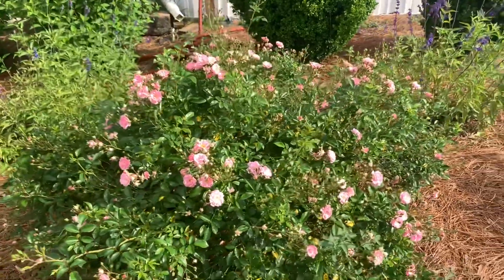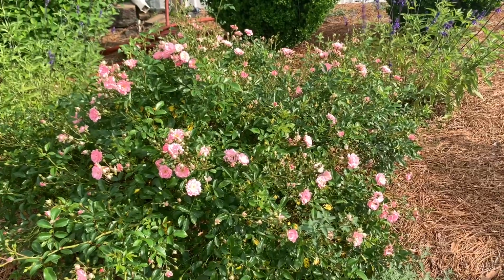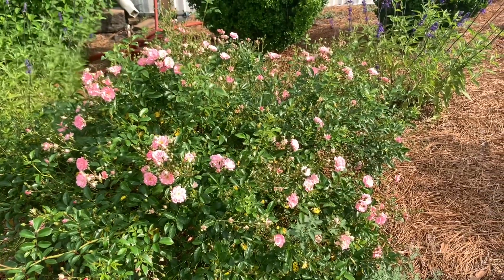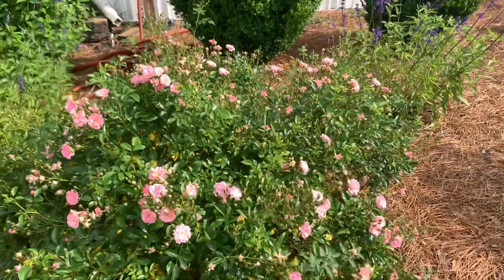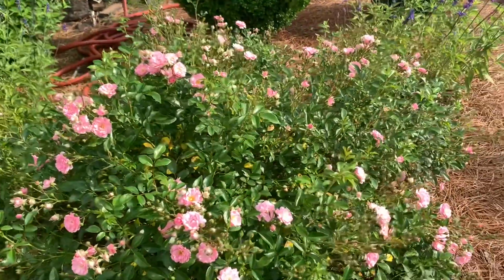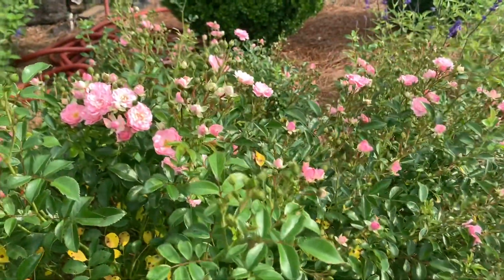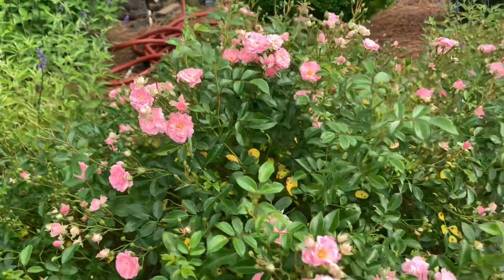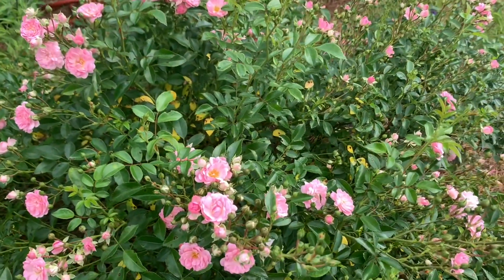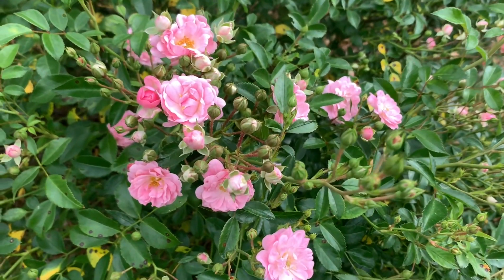And it is beautiful. It's a repeat bloomer, spring, summer, fall. Not very much fragrance, maybe a little bit of a light fragrance, but the blooms and the show on this rose is just magnificent. It is covered in buds, little tiny cluster buds all over this beautiful rose shrub, and it's getting ready to just burst open with bloom.